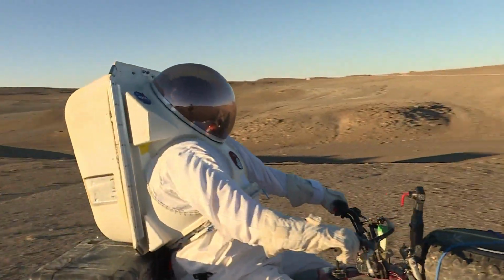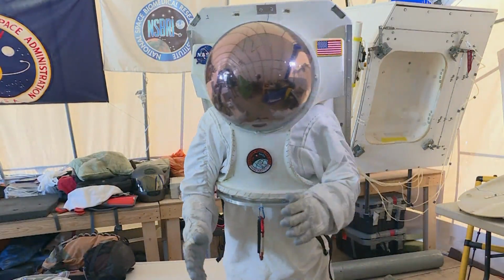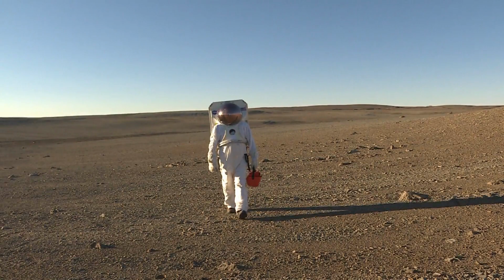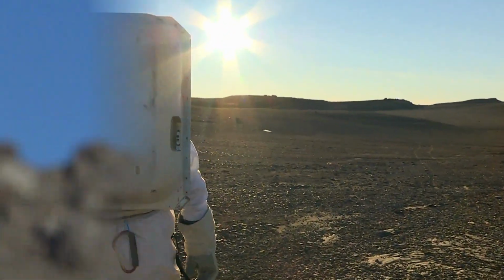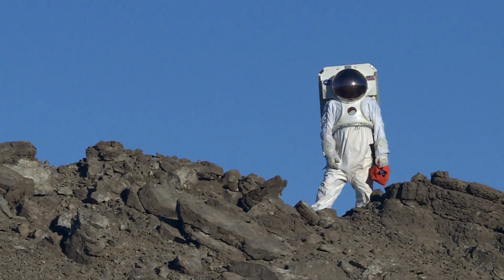And on Mars, running an errand means wearing one of these. A spacesuit has all these layers to protect you from different things, but it also has a life support system inside, computers. You're basically, again, in a wearable spacecraft. And it actually felt like I was carrying a spacecraft. Scientists are working on ways to lighten the current spacesuit by more than half.